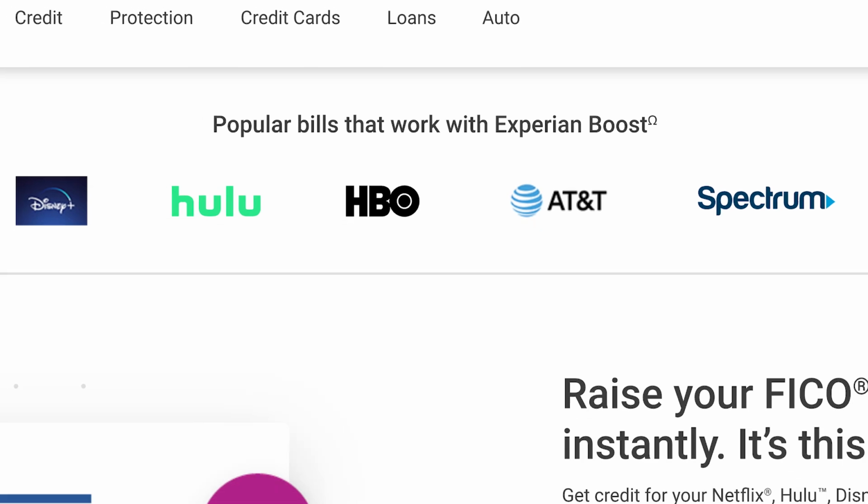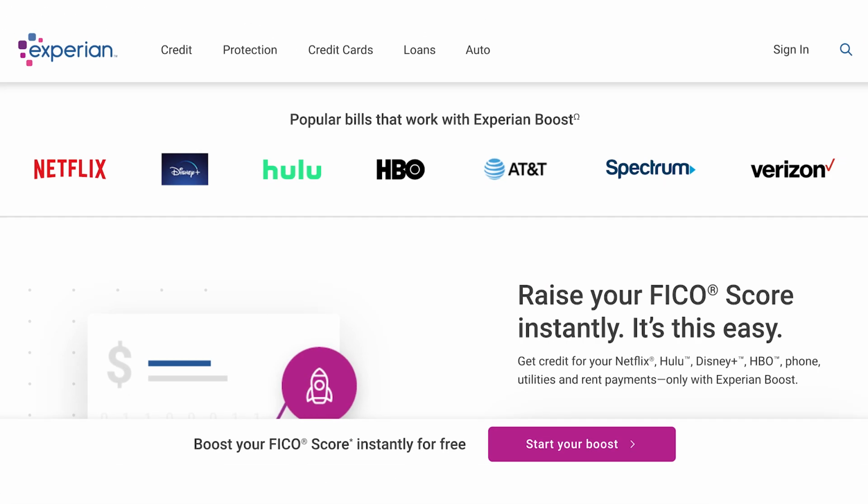Experian Boost will even let you report your Netflix or Hulu subscription, which I think is a little weird because you could just cancel Netflix anytime if you couldn't afford it. But hey, if it helps you build your credit, I'll take it. In my experience, Experian Boost will help people with lower credit scores and thinner credit files the most.